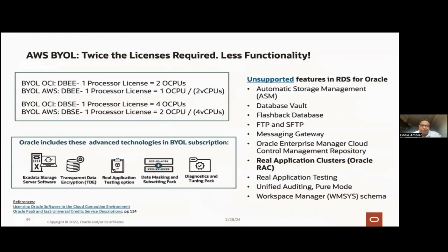And at the software layer, the AWS BYOL requires you to pay twice the license, and you're getting less functionality. So you can see on the right a list of things that you're not able to get with the AWS RDS offerings. You're not able to get Database Vault, Flashback Database. You're not able to use the Messaging Gateway. You're definitely not able to use things like Real Application Clusters to give you that local HA and automatic failover between servers in the event that hardware fails. Be able to use tools like Real Application Testing or simplify your auditing and audit trails with Unified Auditing.